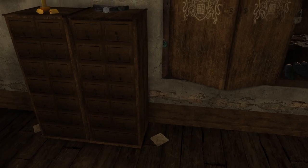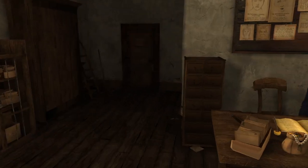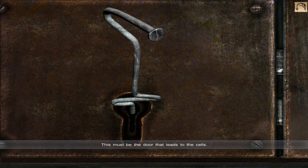This is the problem with this game. It's, like, totally fucking random. You're just left to figure shit out. I don't know, okay, it's a Sherlock Holmes game. Of course you're meant to figure shit out. But I mean... This must be the door that leads to the cells.